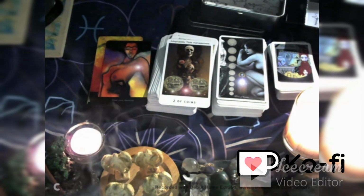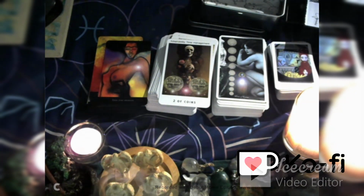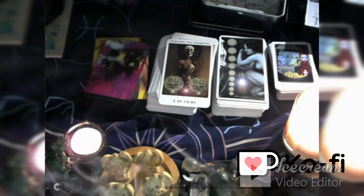Trust your intuition. There's a lot of that going on. Take more time to appreciate nature. Spend some time outside. Be in the moment. Be in the now. It's quite important. Be careful about carrying or dwelling on your anger, because it's only going to eat you up.